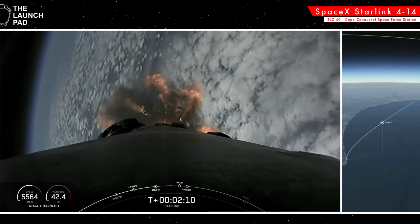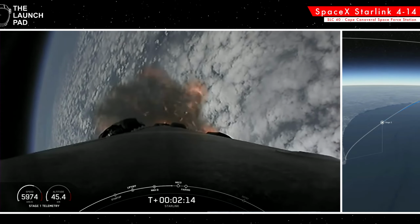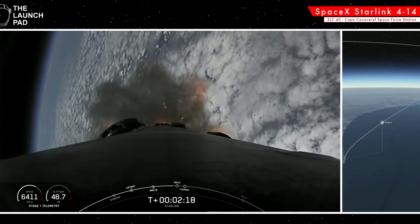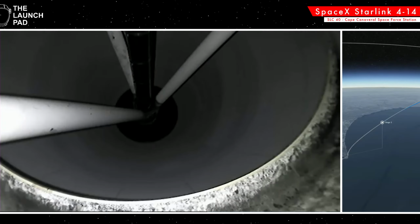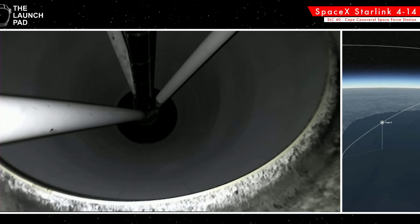As the first stage makes its way back to Earth for landing, the second stage continues its journey with SES-1, or second engine startup. This is where the single Merlin vacuum engine will ignite and propel the second stage along with the Starlink satellites to orbit. A view there inside our interstage. Main engine cutoff. Stage separation confirmed.